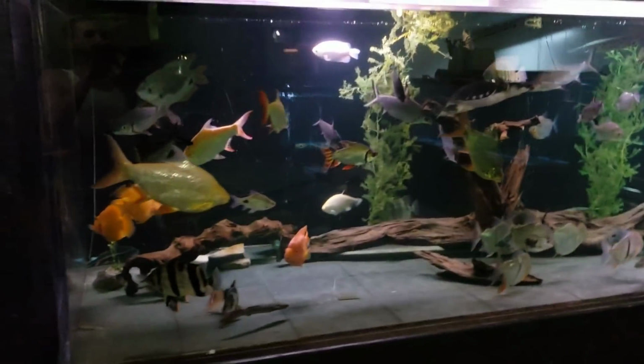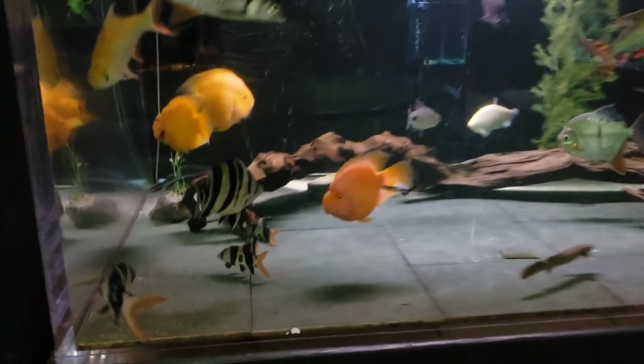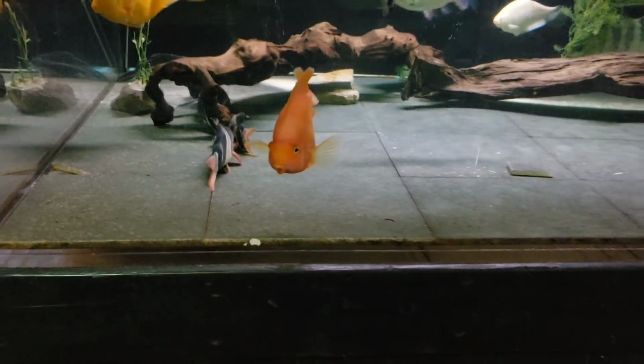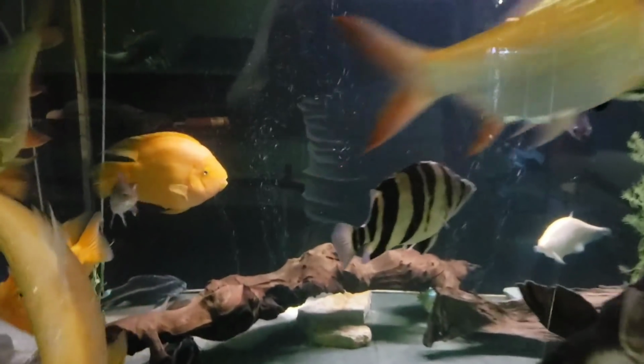Alright, now let's come over here. So this is the 1,000-gallon community tank. We have some huge clown loaches in there. That guy's about 10 inches long. Those tiles are 12 inches wide. We have some albino tinfoil barbs, some datnoids.